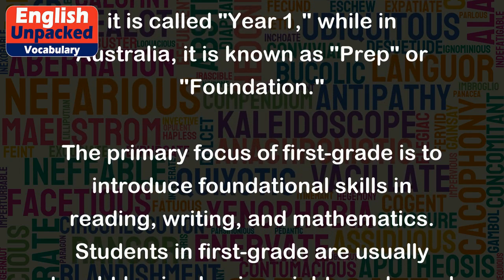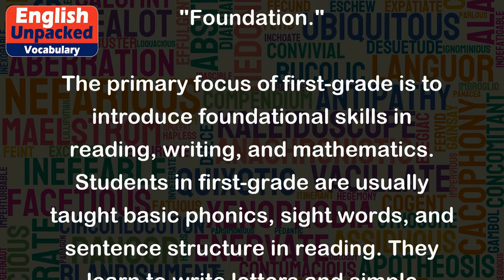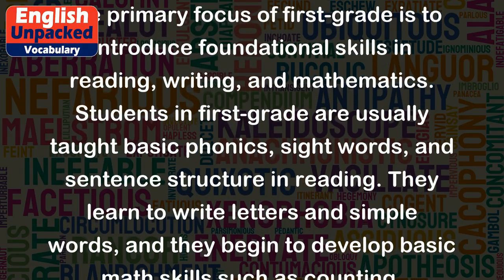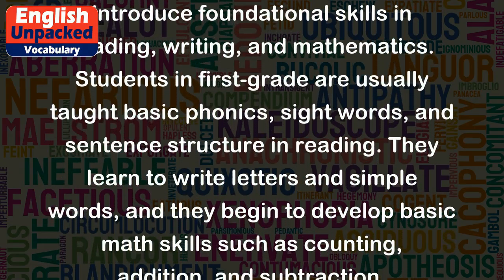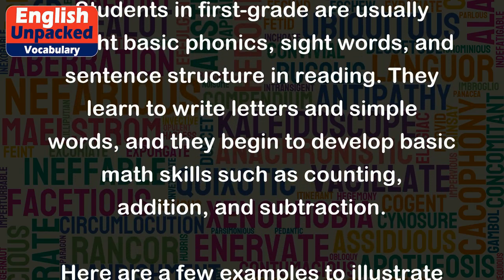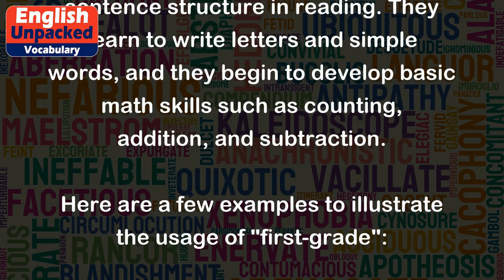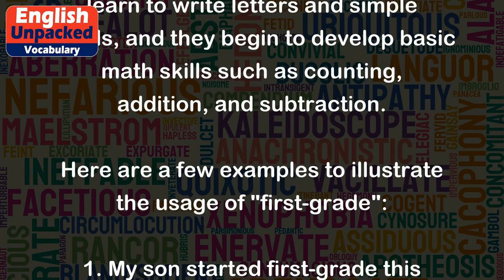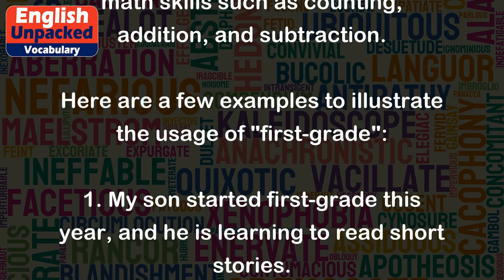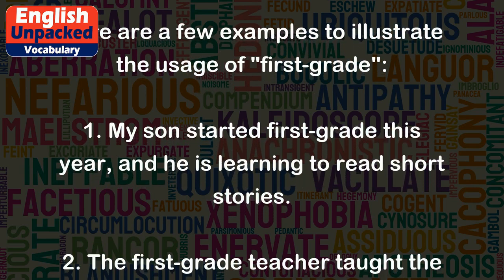The primary focus of first grade is to introduce foundational skills in reading, writing, and mathematics. Students in first grade are usually taught basic phonics, sight words, and sentence structure in reading. They learn to write letters and simple words, and they begin to develop basic math skills such as counting, addition, and subtraction. Here are a few examples to illustrate the usage of first grade.